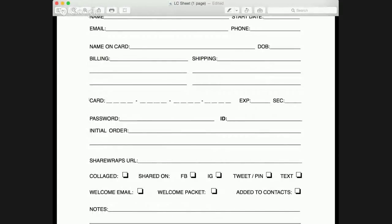Next, we've got their card number, expiration date, and then the security number on the back. Their password. I usually recommend to my customers to use first initial and last name, because that way if they need help or they forget their password, you can say it's your first initial and last name.